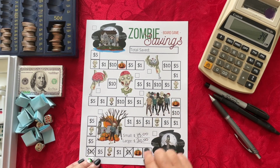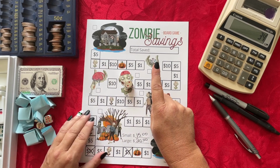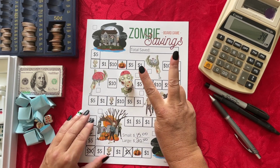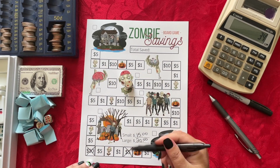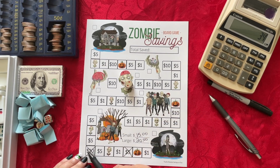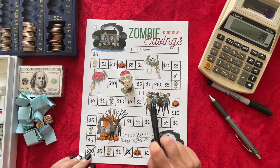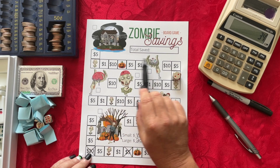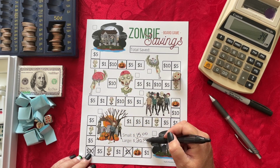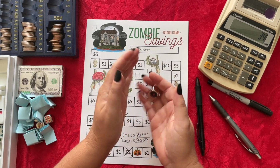Okay, so I have committed to rolling 1 die. I'm going to roll this die 2 separate times. Last week I landed on a 5 and a 10, so this is the last place where I landed. If I land on a small image, I have committed to saving $15 for those small images. If I land on the larger images here, then I have committed to saving $20 per large image. So let's see where we land today.